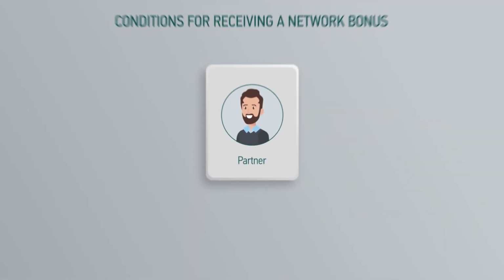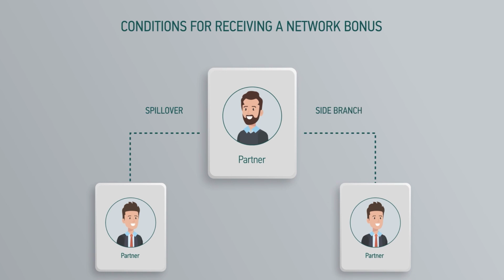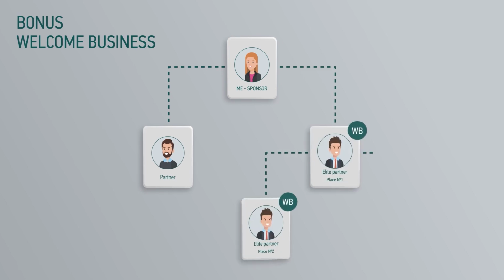To get a step, you need to have at least one active personally invited partner each in the spillover and side branch. Each 1,000 points are credited to a partner from the branches of its client partner network in the ratio of 500 to 500, 300 to 700, or 700 to 300. Welcome Business Bonus is a monetary reward for a personally invited elite partner.